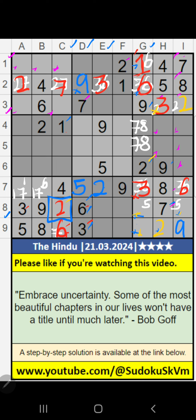Then column G, 2 numbers are remaining, 4 and 5. 9th row, we have 5. So 5 can't come in the cell. 5 is confirmed here. Then 4 is here. The 9th grade, only one number is remaining, 1. 1 is confirmed here. Column H, 2 numbers are remaining, 1 and 6. 4th row, we have 1. So 1 can't come in the cell. 1 is confirmed here.